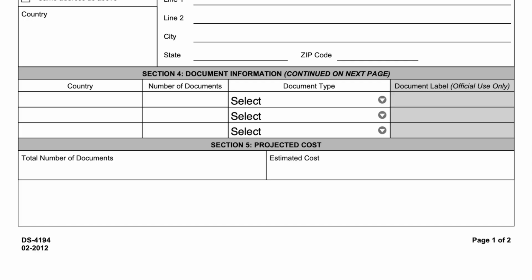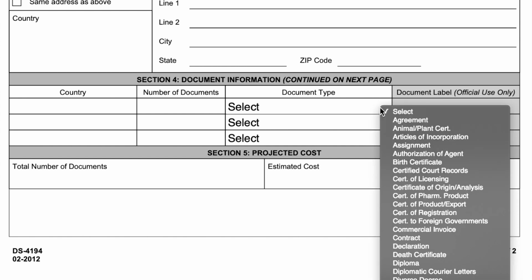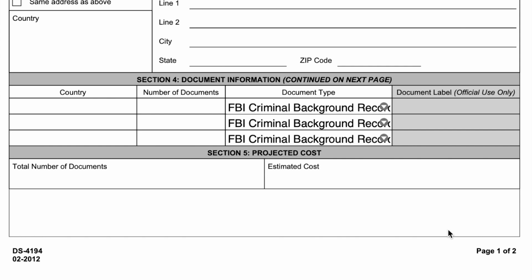So under section 4, you're going to need to write the country to which you are going to send the apostille. So Portugal in this case, if you're applying for the D7 visa to Portugal, which is what this whole video is about. So Portugal, and the number of documents, 1 if you have 1 background check that you're sending to them. Under type, you're gonna wanna select FBI criminal background record. And then under section 5, you're just gonna write 1 document and $8. Okay, so that's the DS-1494 form that you need to send.